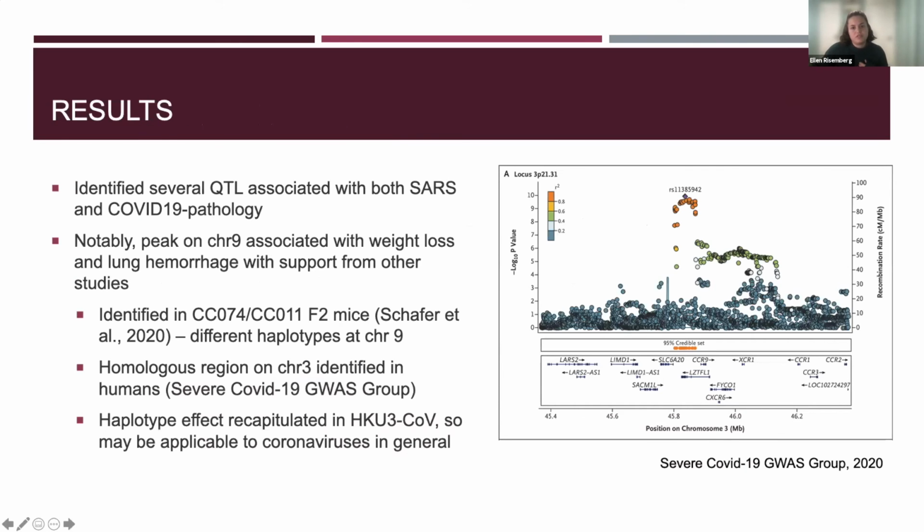So a summary of our results so far: I identified several QTL associated with both SARS and COVID-19 pathology. Notably, in the story that I'll focus on today, I identified a peak on chromosome 9 that shows a lot of promise as a putative region affecting coronavirus disease severity, since it has been identified in multiple other studies. It was identified as a QTL in a CC74 by CC11 F2 cross with a similar design. And CC74 and CC11 have distinct founder haplotypes in this region on chromosome 9 from CC44 and CC6. So there appear to be several alleles affecting susceptibility that are segregating there.